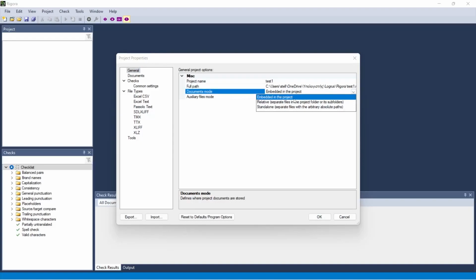And then you can replicate the settings in a new project by importing these settings. But back to our case, we select new project, and in this new window is where we name the project and we choose the location where we will save it. I say test1 and save. That's where I'm gonna save it. And now in this new window, we see the project properties window, and in the general tab, we can see the info related to the name and the path of the project. And we also see here in the documents mode, the option embedded in the project.